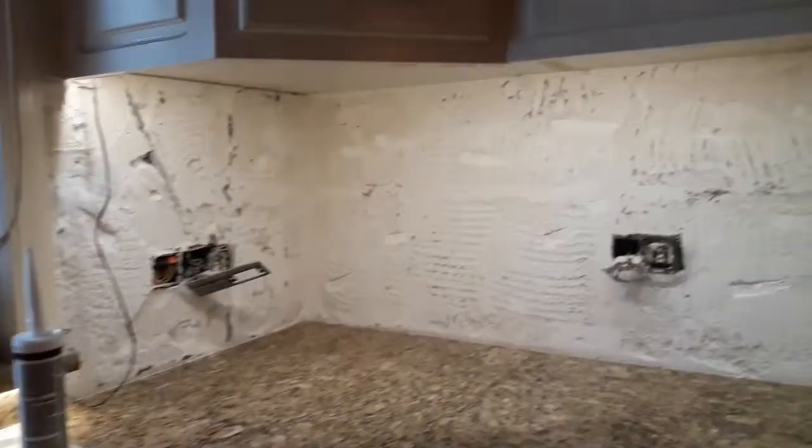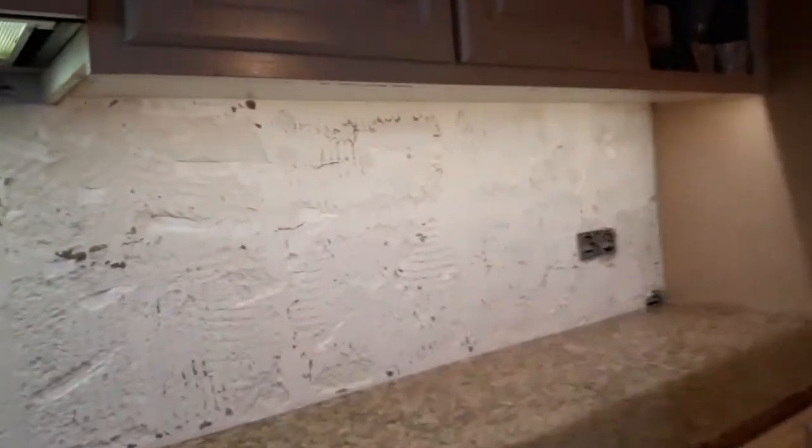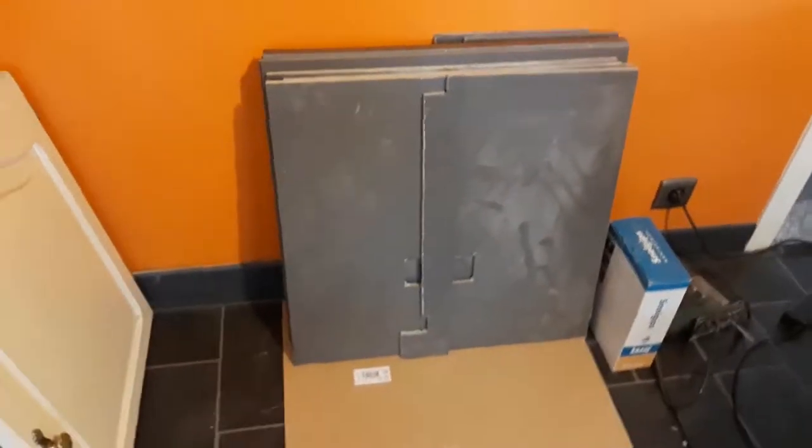Guys, our kitchen looks like that after the tiles are gone. So rough. So it's a mess everywhere.